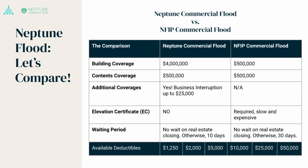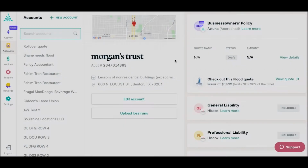With Neptune Flood, there's no need to procure an expensive elevation certificate that takes forever to get to you. And there isn't a wait on real estate closings. Otherwise, there's a 10-day wait versus the NFIP wait of 30 days. Now that you've got the basics, let's move on to a quote and bind.